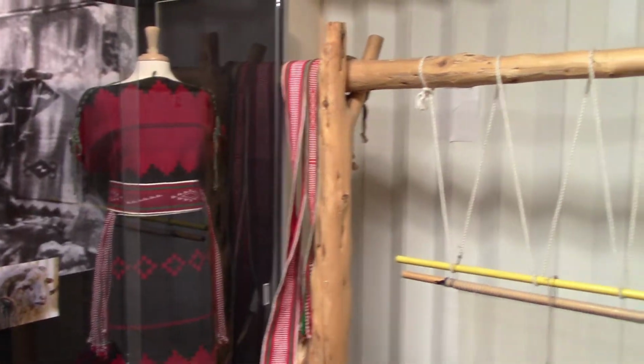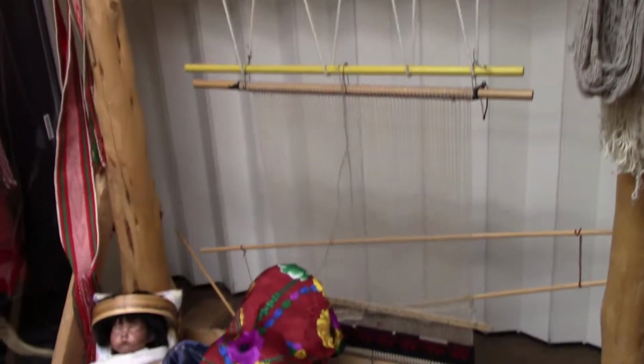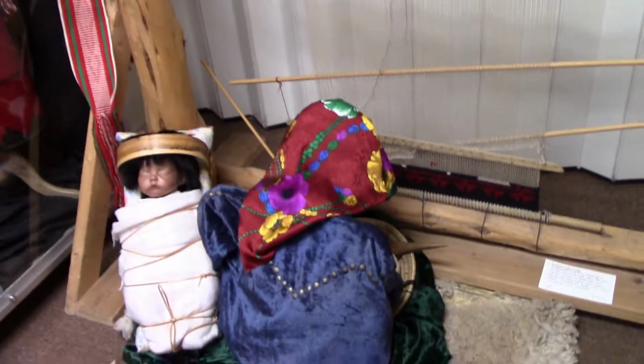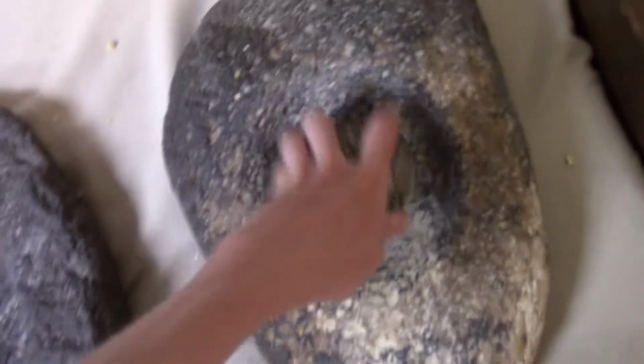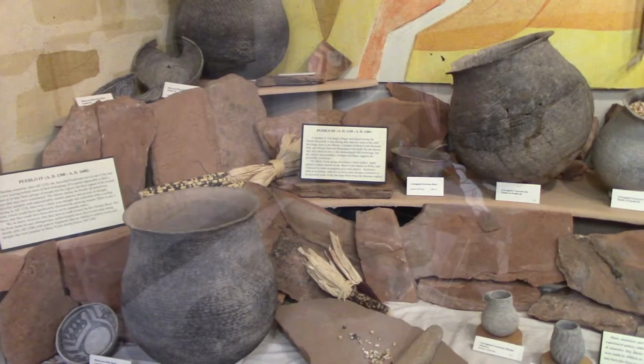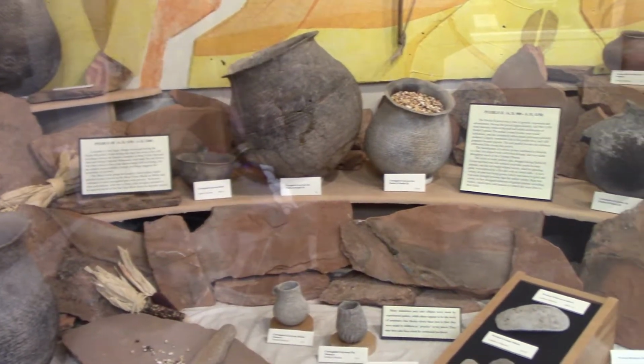And this is an example of what the Navajo use to weave. They make like the most beautiful weavings. And that's how you grind corn. All these Puebloan pots and artifacts are about 700 to 900 years old.